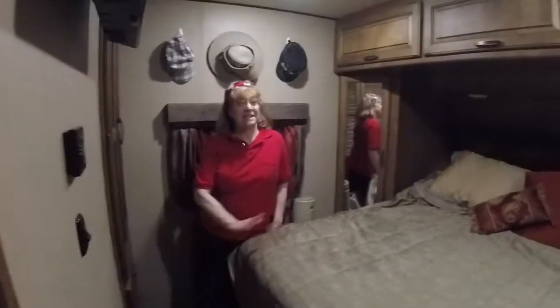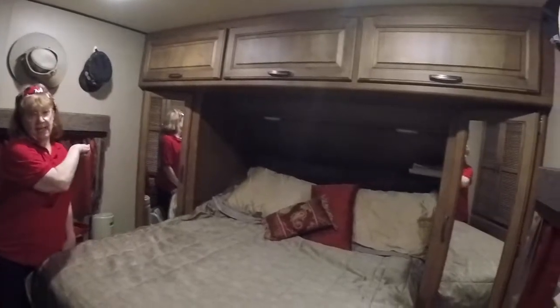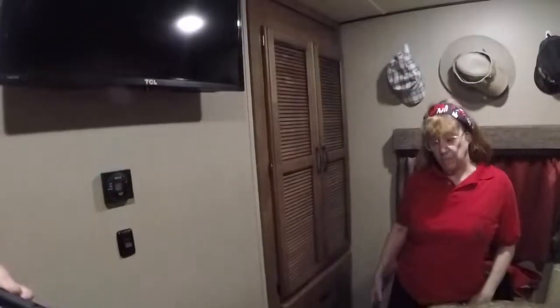And our big bed, got a queen size, lots of storage above. His and hers closet. And this one's for all our jackets and big shoes and boots because we ride a motorcycle, so we need that. Yeah, and a couple of drawers under it. Yeah, and then there's also storage under the bed as well.